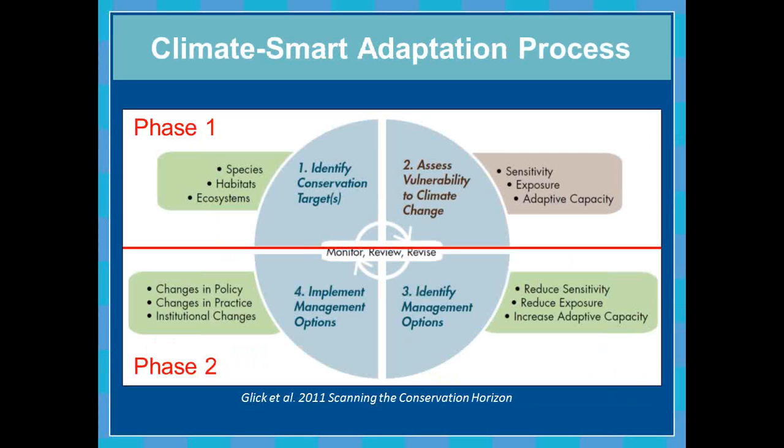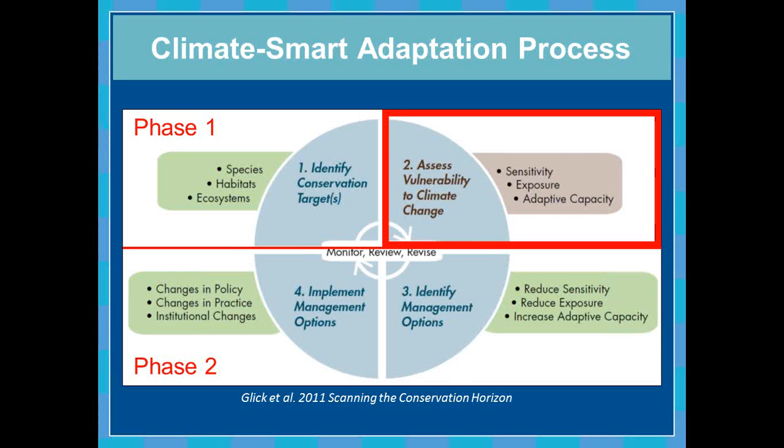And so looking back at that cycle of adaptation planning, the way we've tackled this is to divide it into two phases. The first, as I mentioned earlier, is our vulnerability assessment phase. And the second is our adaptation planning phase. And right now we're in the thick of the vulnerability assessment. So that will be really the focus of this talk, and I'll be able to show some preliminary results as well, which is pretty exciting.